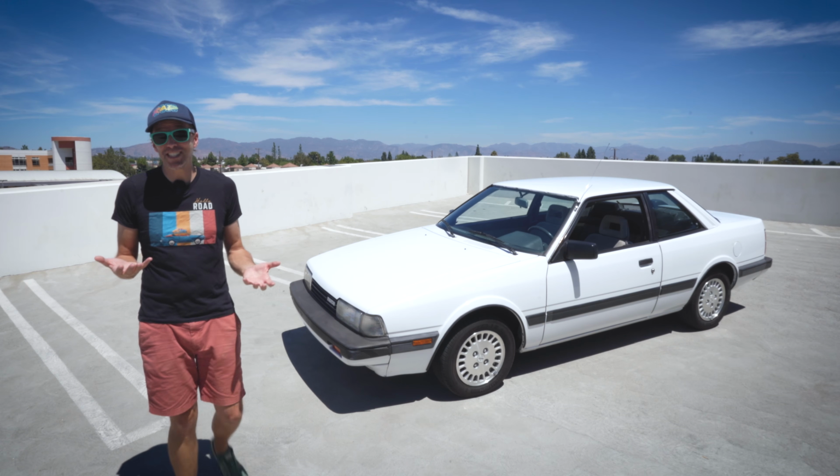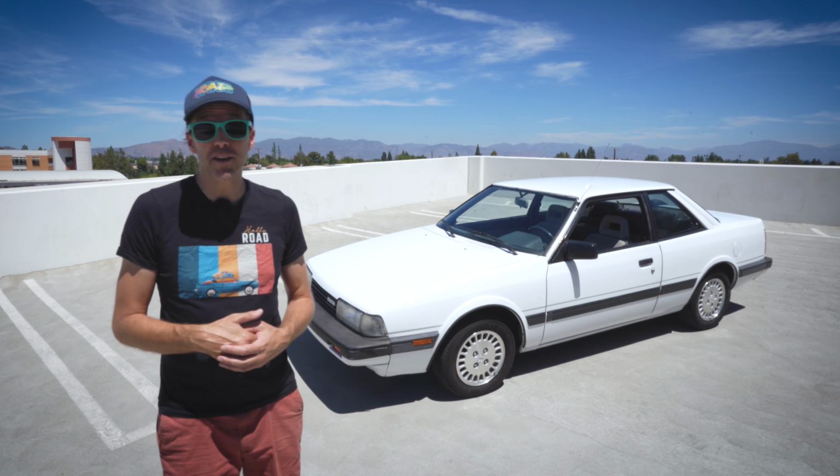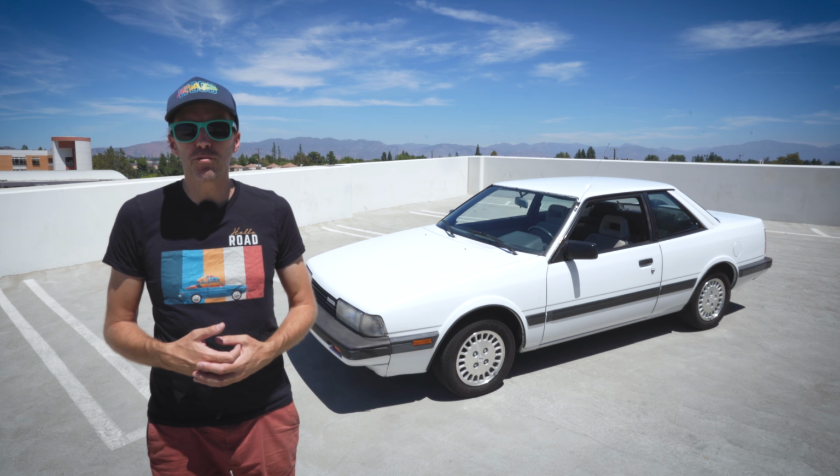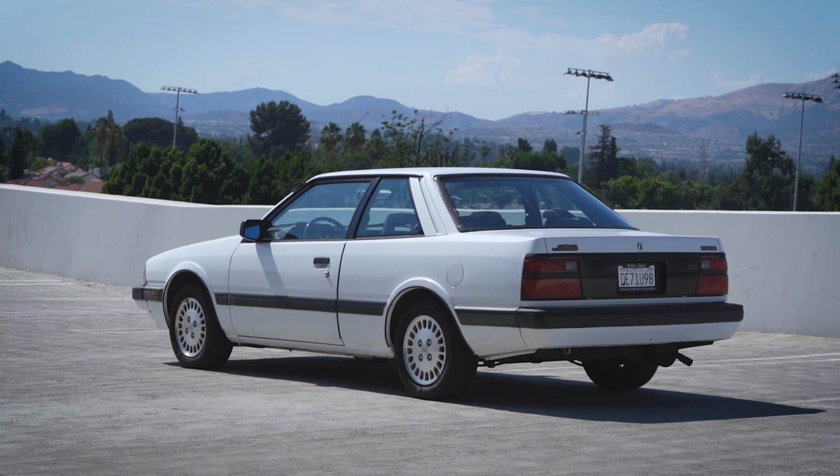Ultimately, no Generation 626 was ever a sales leader, but for most model years, Mazda stayed true to their roots and ensured every 626 was injected with a fun-to-drive character.